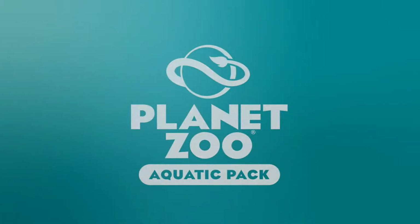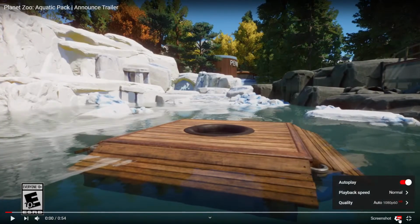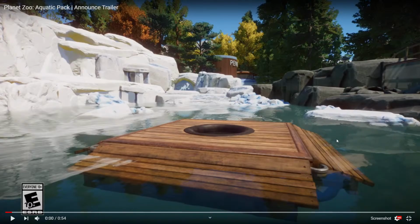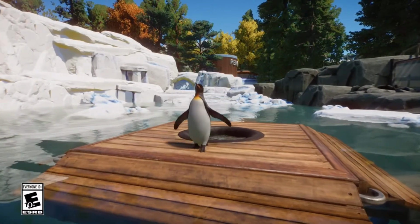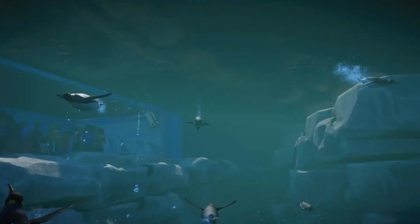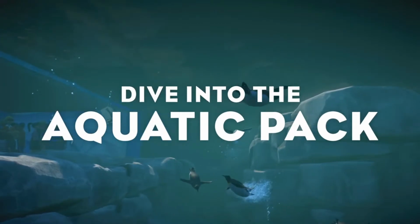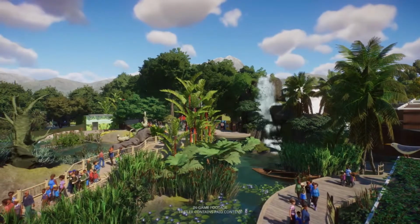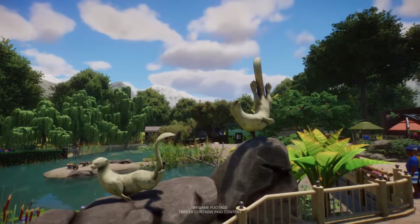Absolutely. So we'll let that play through again. We'll do the analysis thing, and we'll do the playback speed at half speed so we don't miss a thing. Let me catch up. This is a deep pool. It was noted that for the feeders to work and the aquatic animals to work, it does need to be a certain depth. I think it's at least 4 to 8 meters, basically 20 meters deep. Basically, we finally can have full underwater habitats.